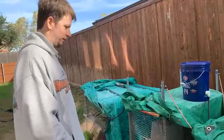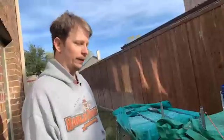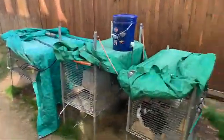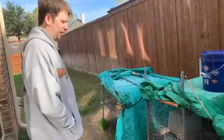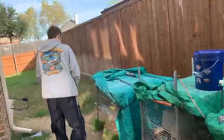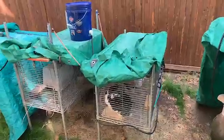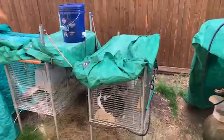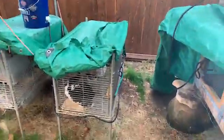Last time we had Betsy in there with the twins on the end, and they didn't exactly get along. Betsy tried to take a bite out of one of them, but I mean, we have to let them run around. For all of you that don't know, rabbits are actually territorial, especially the females. Does are extremely territorial, which is why everybody tells you to take the doe to the buck instead of the buck to the doe. Because if you put a buck in a doe's cage, she will actually attack him.